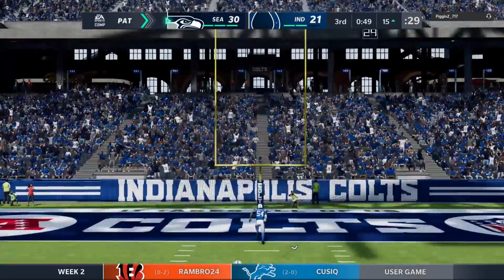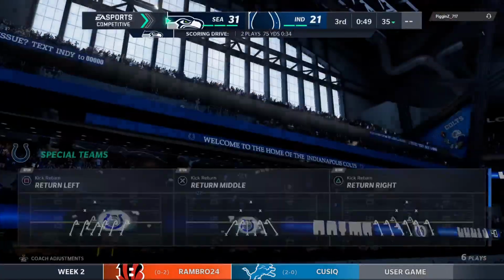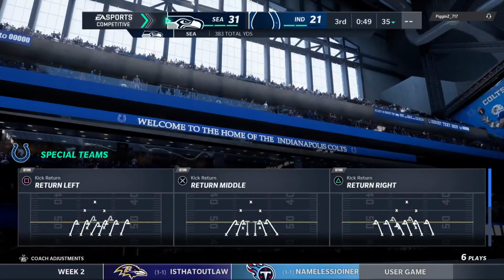There's not many things better for an offense than a back who's a complete guy who can run it and catch it. And we just saw him complete a big time.